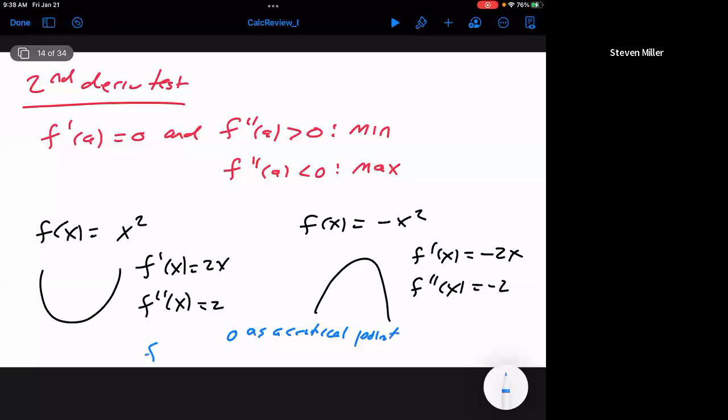But here, f double prime of 0 is positive. Here, f double prime of 0 is negative. This is a max. This is a min. And this is a really good general theme of mathematics. If you can often remember something approximately, but you can't remember it completely, just do a special case. And then that's enough to crystallize.